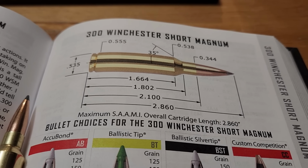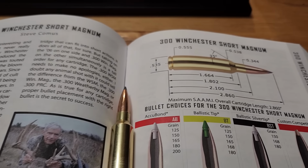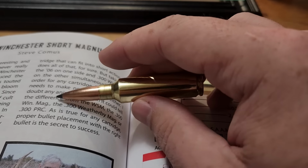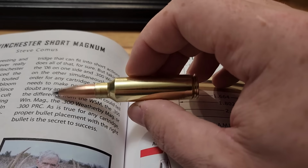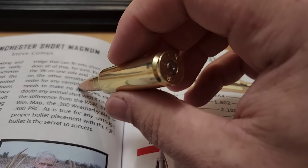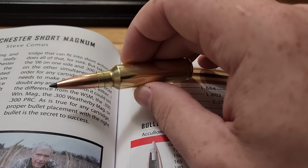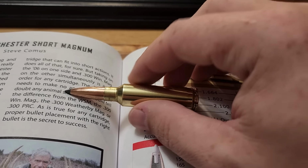Let's take a brief look at the history of the 300 Winchester Short Magnum. Winchester introduced this little guy in 2001. The idea of the 300 WSM was to mimic, almost get the same performance as a 300 Win Mag in a short action. And you know what? They've done just about that, at least with the lighter bullets. We'll look at the data. Honestly, I think this is a really good cartridge and does exactly what it was marketed as.